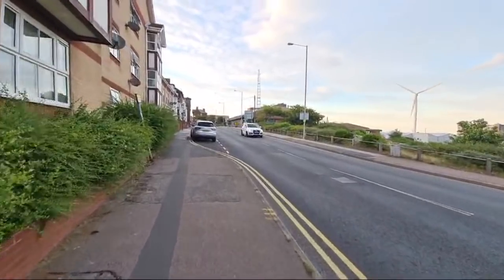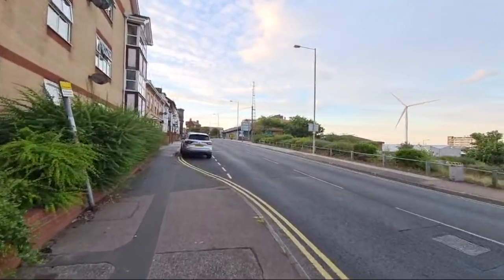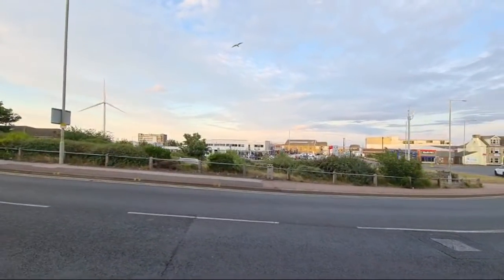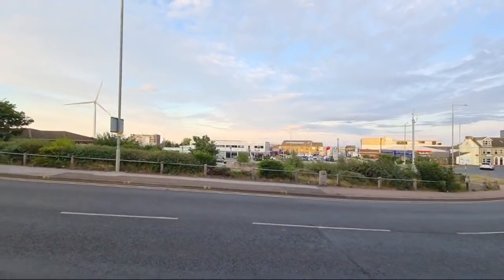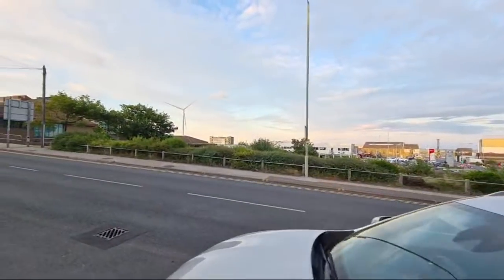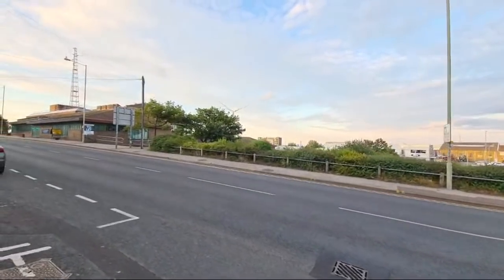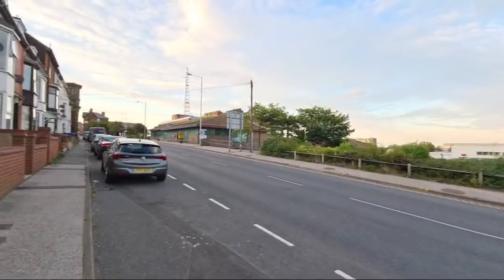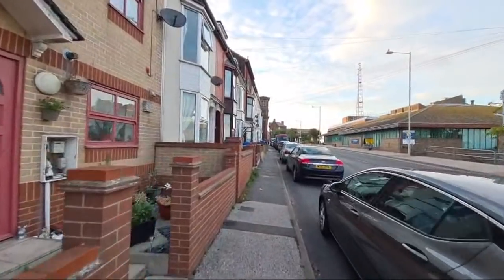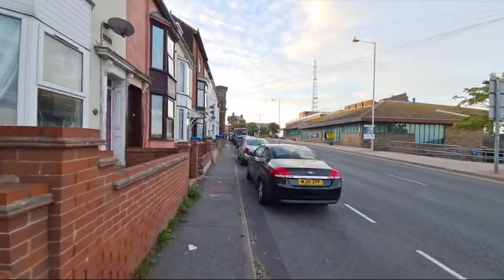Thanks, Melissa. You can see the sea from there. Yes, that's where I'm going to end it, Steve, actually. That's where we're walking to next. I'm literally getting bitten by mosquitoes.